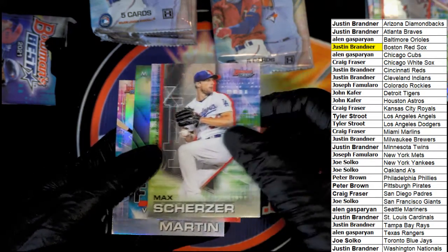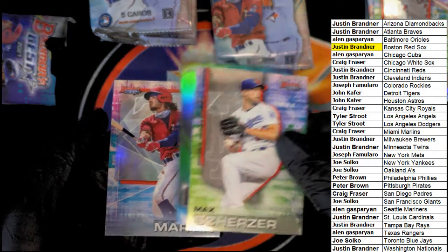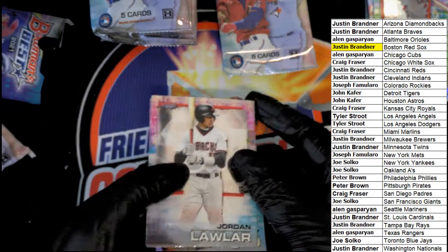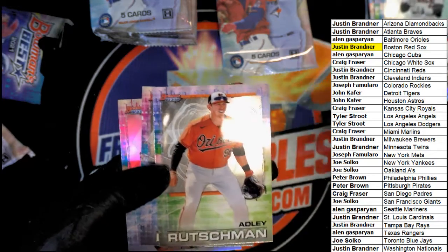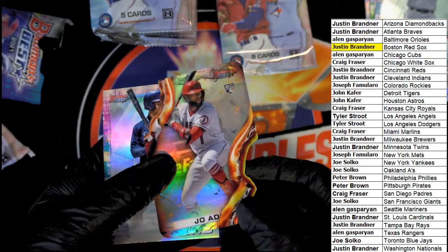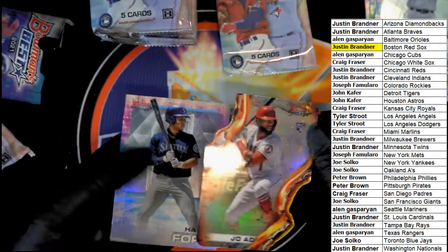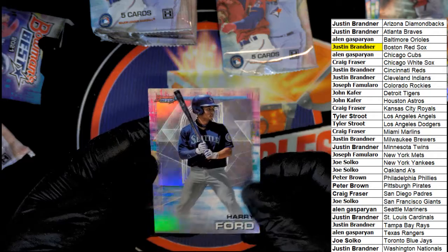Dylan Carlson, rookie. Nice Austin Martin. Jordan Lawler. Dominguez. Nice Joe Adell fire. This thing looks like it's burned up. I like it. I remember they used to have these. I think they did away with them for one year, but now they're back. There's a Harry Ford.